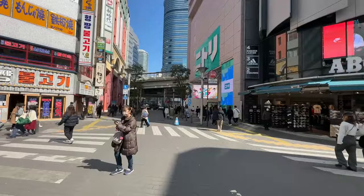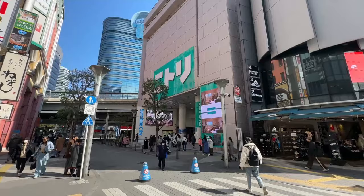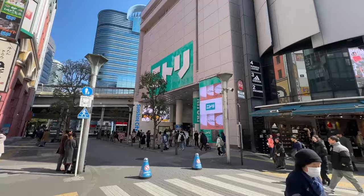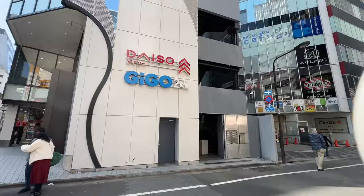This is a massive Nitori. They seem to have taken over the Sunshine City entrance. I think those used to be Tokyu Hands or something. Tokyu Hands, you remember that? I think it's gone. It just became a Nitori, which I do like going in and looking around. You find some very Japanese tatami pillows and things like this that you might want to take back as gifts. Can you bring tatami home? I think so. Boy, Gigo really owns this town.